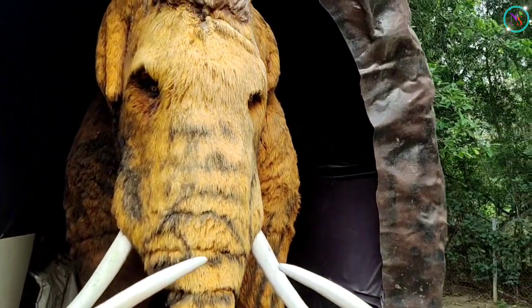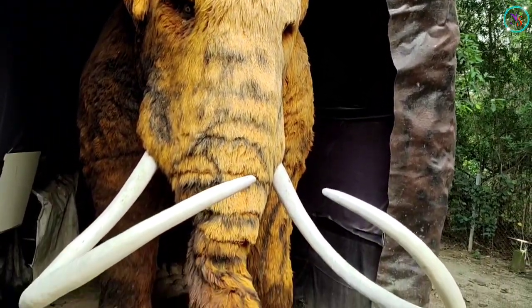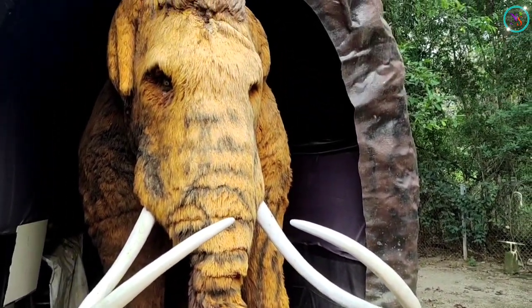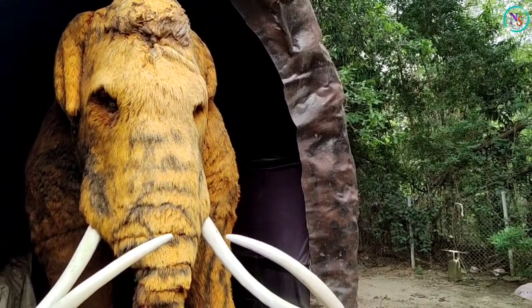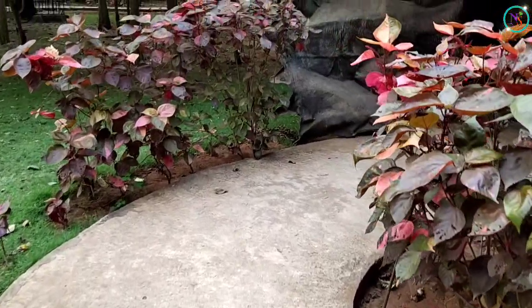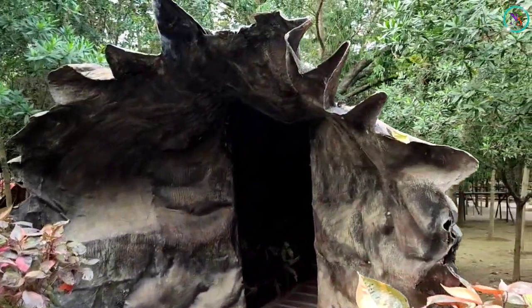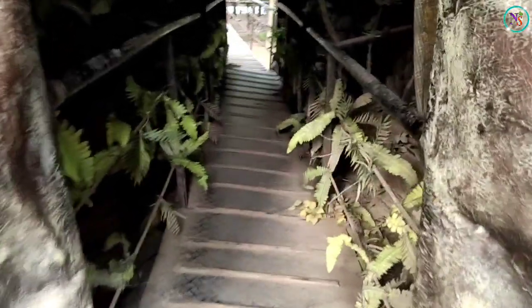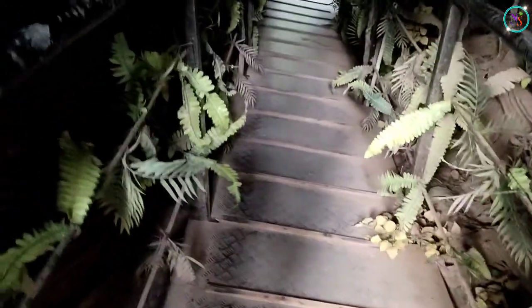This one they made like a mammoth. It is all woolly, and see the huge tusks. But I don't know why it is painted in yellow. This is nice. Wow, they kept fern plants here. These are not real plants. Okay, I hope no sound comes now. This is nice.